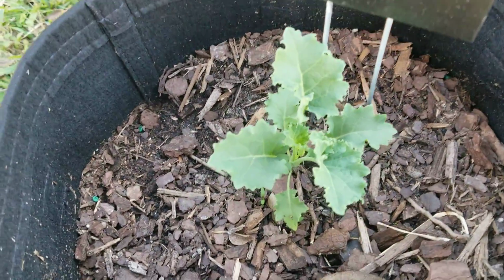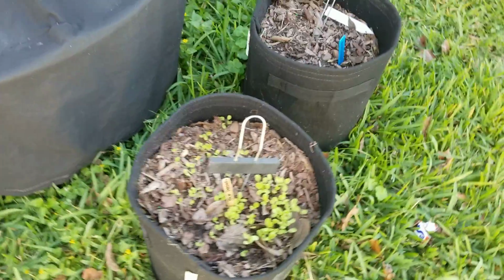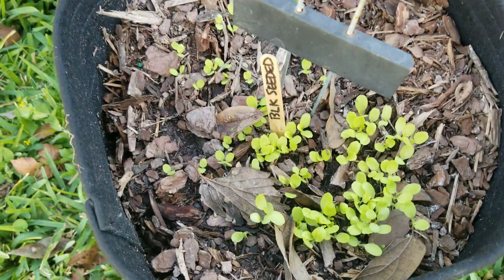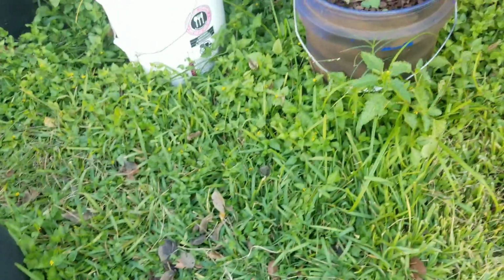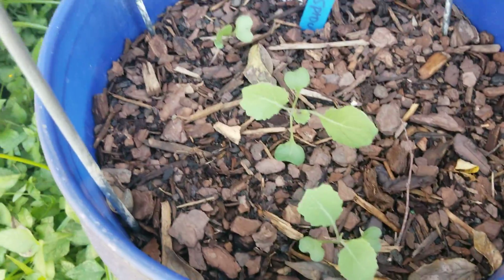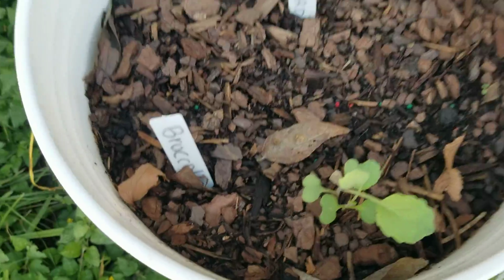So here we have some kale. Lettuce, thyme. It's taking a little longer for it to come out, but it's there. You'll see it right there. Little gem lettuce, Brussels sprouts. This is broccoli. That Romanesco broccoli, so we'll see if I can actually get that to grow.